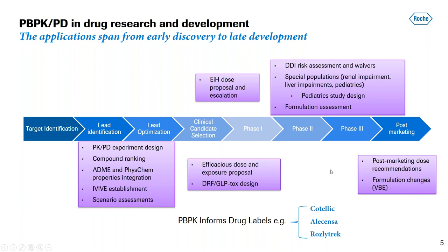And PBPK now informs drug labels. Here are three examples from us: Cotellic, Alecensa, and Rozlytrek. These three molecules have information in our label that is based on PBPK modeling.